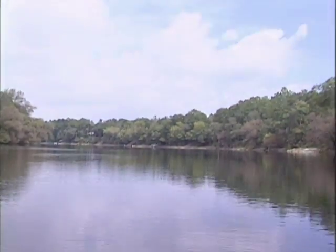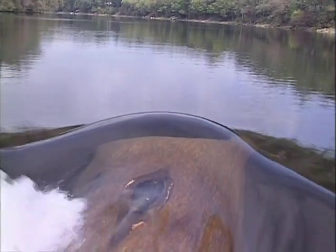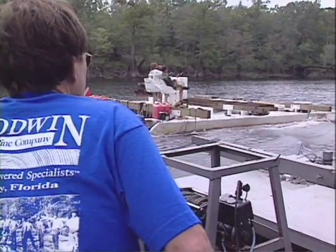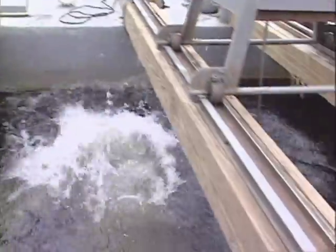But the story actually begins deep below the surface on a southern river bottom. Along this stretch of the Suwannee River in Florida, a highly unlikely place to harvest wood, George and his team of underwater specialists uncover the treasure that awaits them.